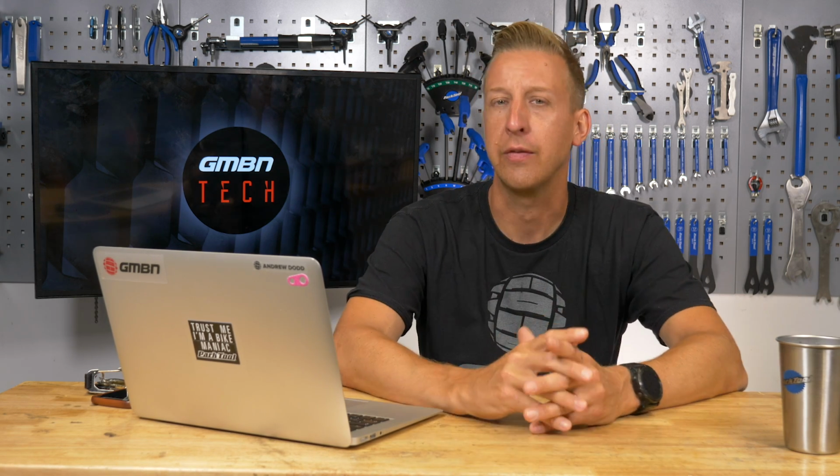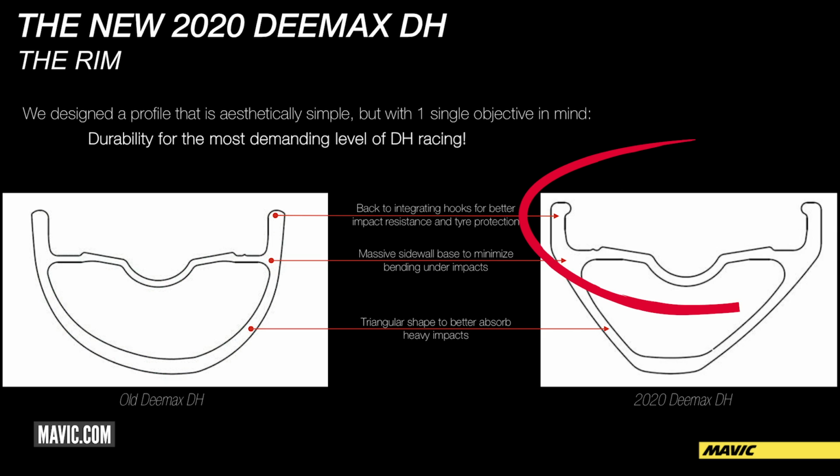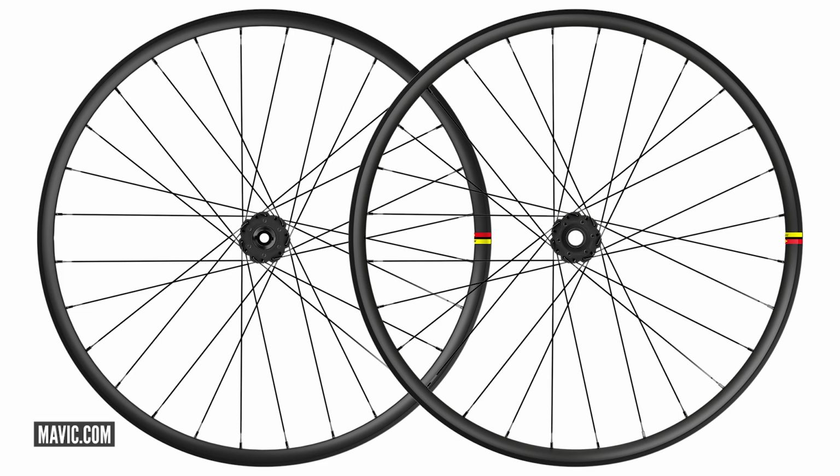Now something else that's kind of interesting about them is we've seen a move away from traditional hooked rim design to flat sidewalls. Now Mavic have actually gone back to a hooked design basically to increase tyre retention and to reduce burping. So they've really gone to town thinking about this from a downhill point of view. So it's a 28 spoke 3-cross design, again using those traditional type spokes on there.